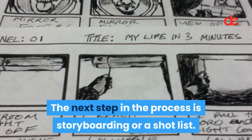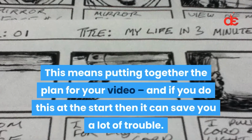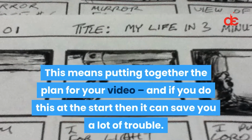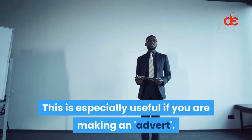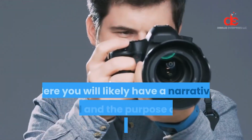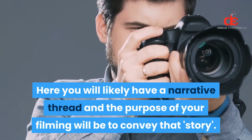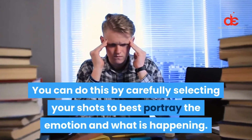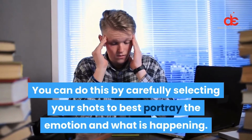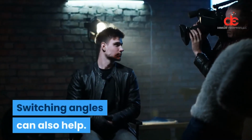The next step in the process is storyboarding or a shot list. This means putting together the plan for your video. And if you do this at the start, then it can save you a lot of trouble. This is especially useful if you are making an advert. Here you will likely have a narrative thread, and the purpose of your filming will be to convey that story. You can do this by carefully selecting your shots to best portray the emotion and what is happening. Switching angles can also help.